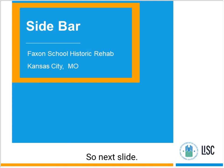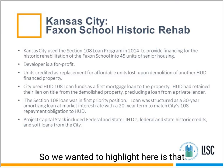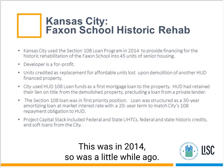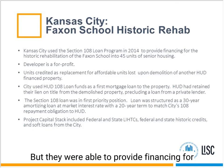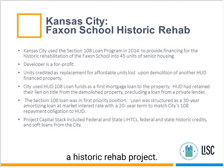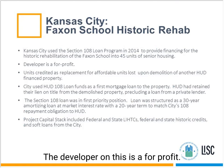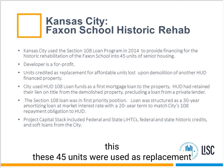So next slide. What we wanted to highlight here is that Kansas City was able to use the Section 108 program. This was in 2014, so it was a little while ago. But they were able to provide financing for a historic rehab project, as the Faxon School was converted into 45 units of senior housing. The developer on this is a for-profit again.